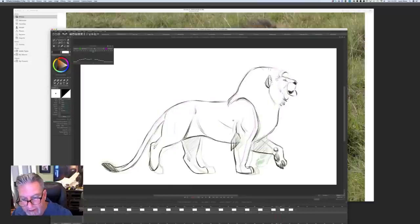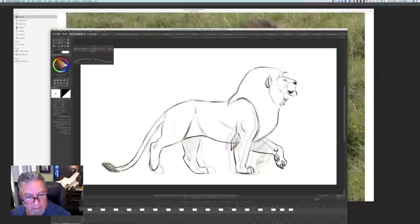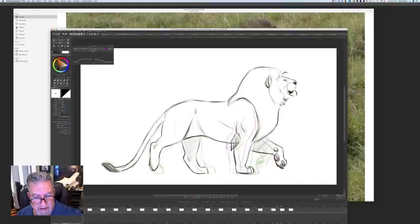Even still, after running my mouth a lot for the last 2 hours, 2.5 hours, once you talk your way through it, it's amazing how much you can get done. It shouldn't take you more than a couple of hours to get a decent walk cycle. And a run cycle is even quicker. You just got to think about those physics, think about the anatomy.